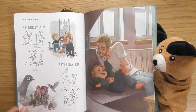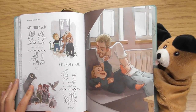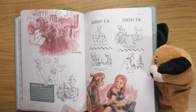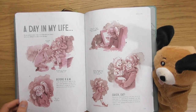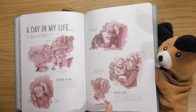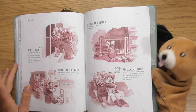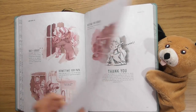Wonder if she's got any little pets. Like those little pigeons. Wonder how old her baby is. Oh, lovely. That's nice, that. Love that as well. A day in my life. Look, she's eating as she's walking. Make sure you're resting. It's important to rest. We like resting. Oh, I don't want it to finish. It's the finish, look.